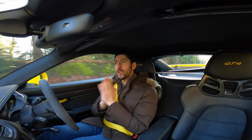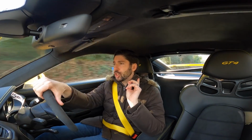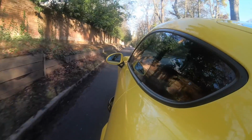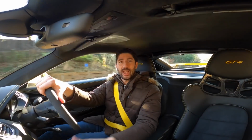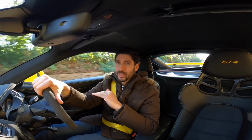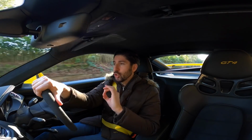The other beautiful thing about this car is that it is a true mid-engine sports car. Not only does that mean I get to hear how good the sound of this engine is behind me, but it also means that the balance on this car is just superb.